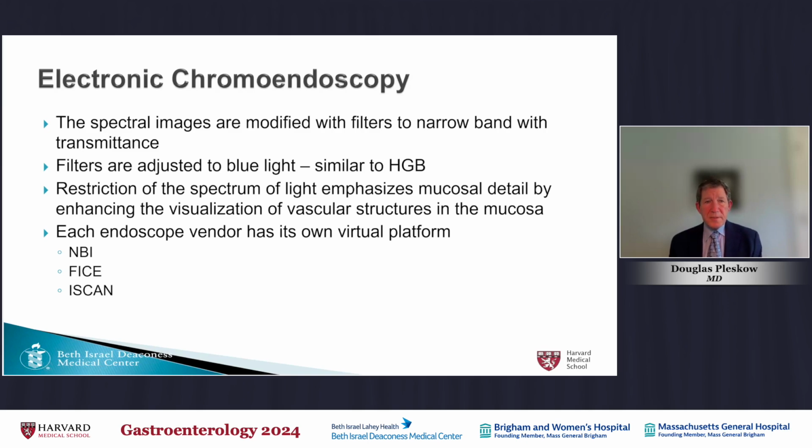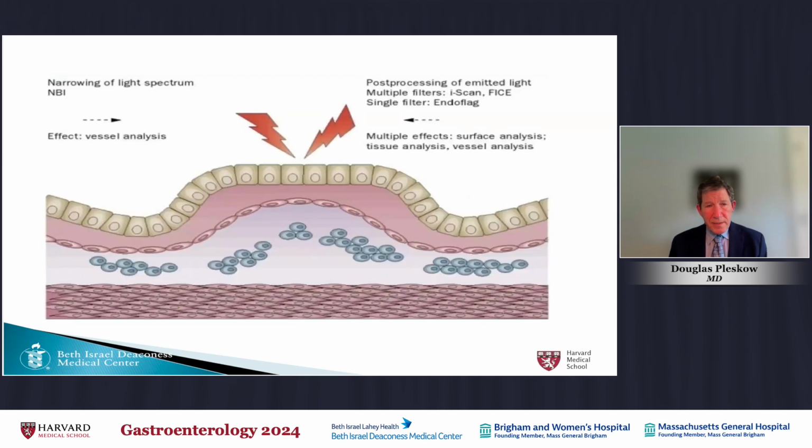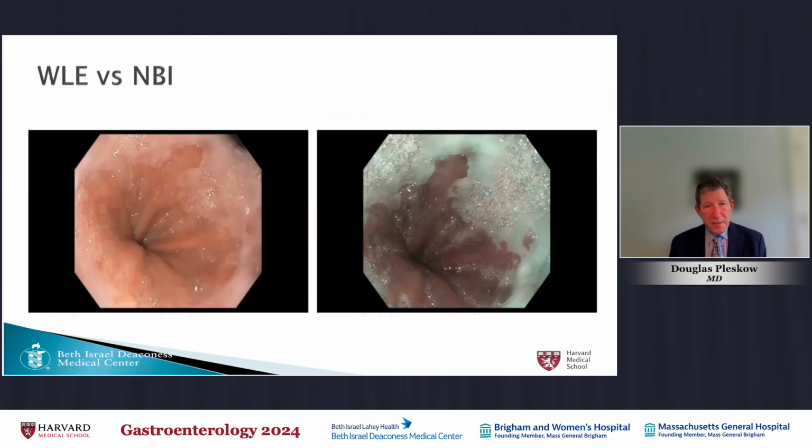Electronic chromoendoscopy includes FICE, NBI, and i-Scan. These are filters that adjust blue and green light, similar to hemoglobin, which provides better emphasis on mucosal detail. These are the tools that we have and what happens. NBI is the application of 2 filters, whereas i-Scan and FICE are post-processing filters, which can be applied to the images and be seen in real time. And these will demonstrate surface analysis, tissue analysis, as well as vessel analysis.